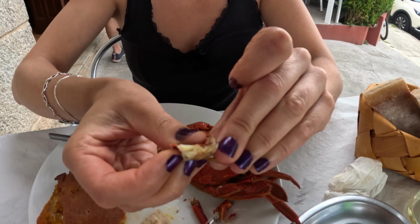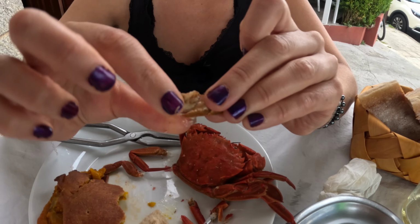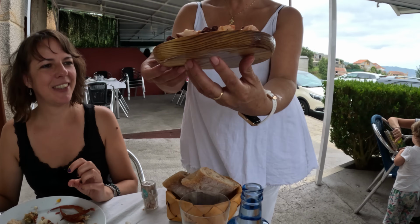Look. Oh, I'm getting something. Did you get some meat? Yay! It's lovely, sweet crab meat, you know? Sweet crab meat. Yeah. Perfecto.